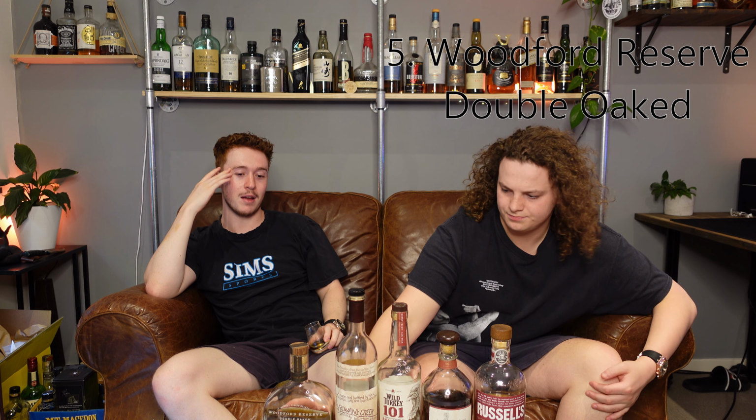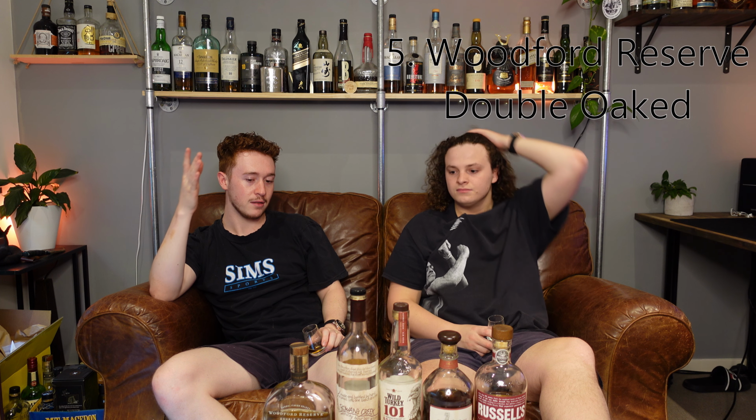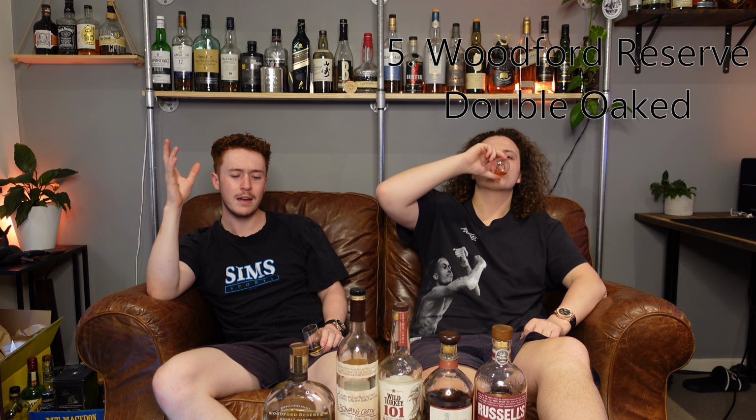Now, Woodford Reserve Double Oak was again a bit of a whim purchase, but we at least already knew we liked Woodford Reserve. It's a very run-of-the-mill, great bourbon for a good price, about $60 for Woodford Reserve, except with a touch more herbal spice, the tea notes cranked up a little bit. Yeah. Makes it a bit more complex, and it's great.